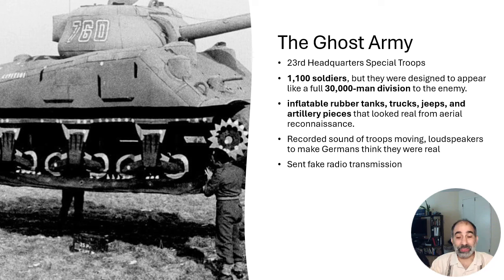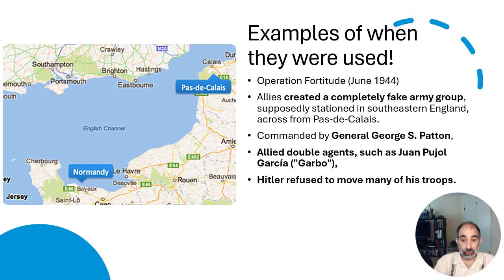Now, where was it used? I'm going to give you a few examples of places it was actually used in World War II, starting with probably the most significant and most famous, June 1944. Of course, June 6, 1944, you see on the map here, you got Normandy and the D-Day invasion. Again, I have a whole lecture on that.